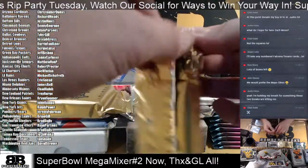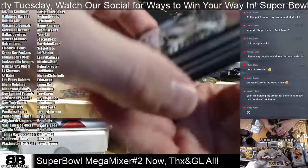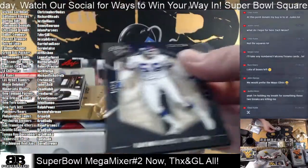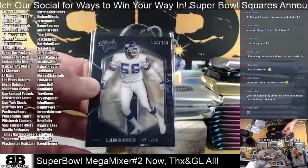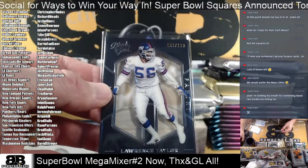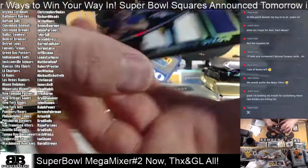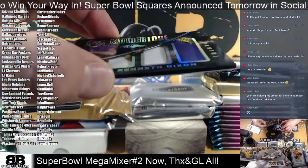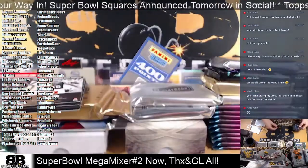All right, guys, here we go. 2016 black gold. Lawrence Taylor, numbered to 100. 63 out of 100. Kenneth Dixon, Motherlode. 43 of 50. Multicolor action there for the Baltimore Ravens.